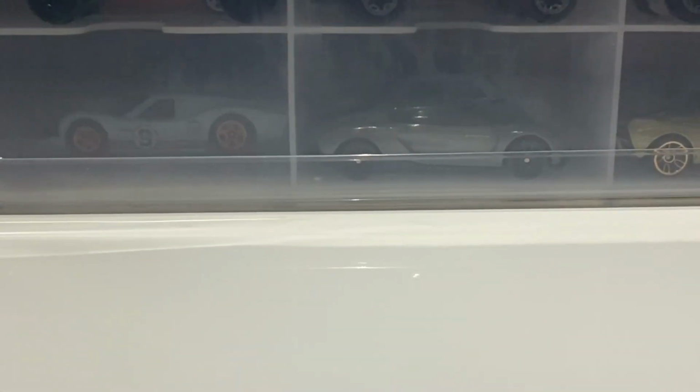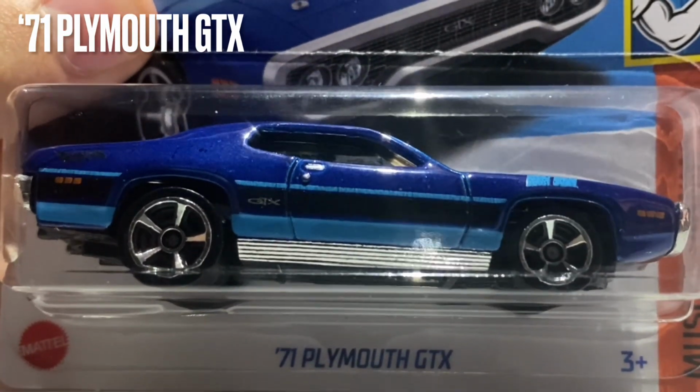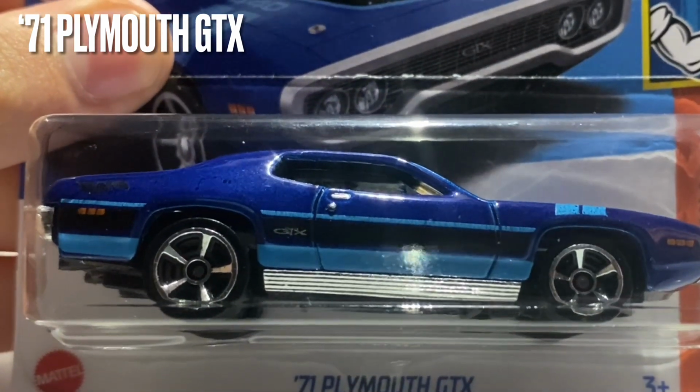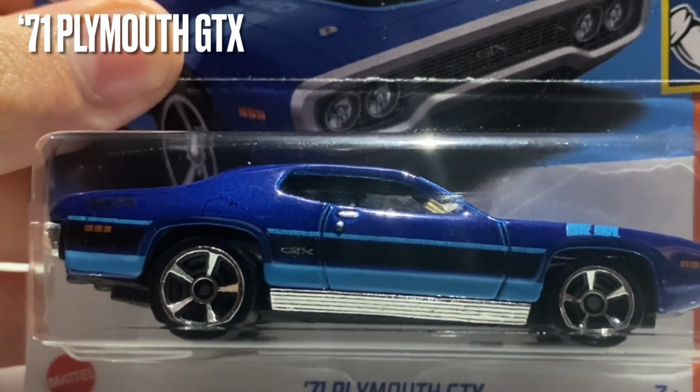Alright, and the final car I've picked up today is this, the '71 Plymouth GTX, done in a metallic blue colour. I do already have one of these as well, done in orange, but I really do not like the orange colour that's on it. I don't think it suits this car, nor any car at all, very well. This is done really nicely.